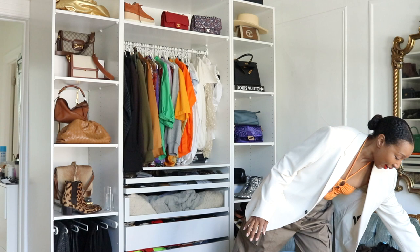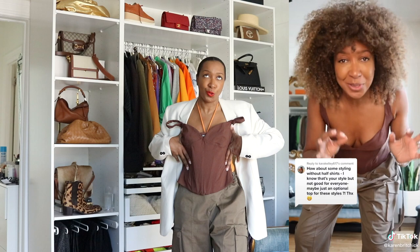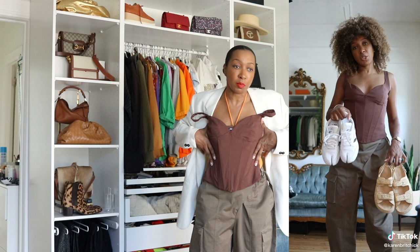Anyway, what's the next thing? Another top. I got this corset top again from Zara. This is a brown one. I like it for the same reasons. I can wear it again. Almost everything I'm showing you is working with what I've already got on. Can you imagine that with this? It would look so good. This with my cargos, tomboy down here, and just kind of cool, sexy, feminine up top with this. Oh, this is so good. So again, from Zara, I like it. It's like a modern day corset and I love it.